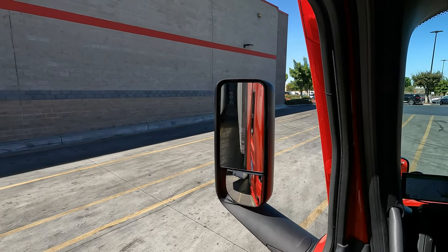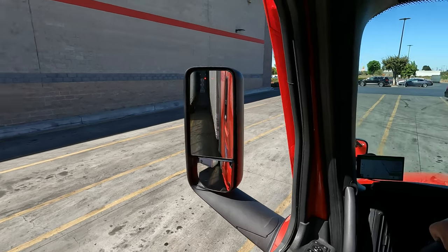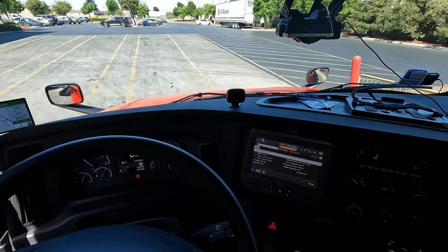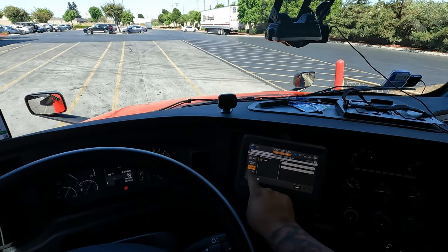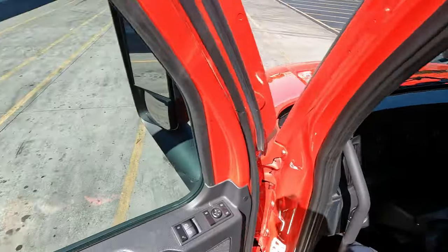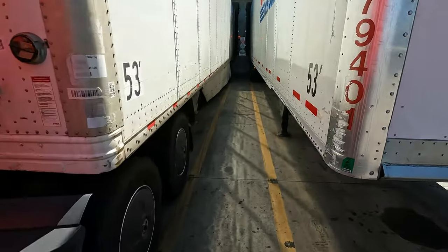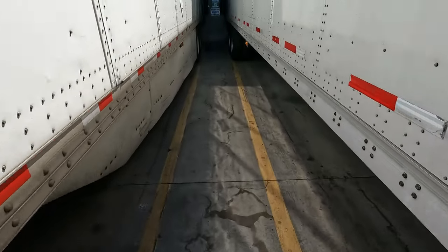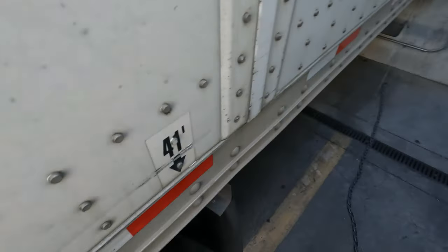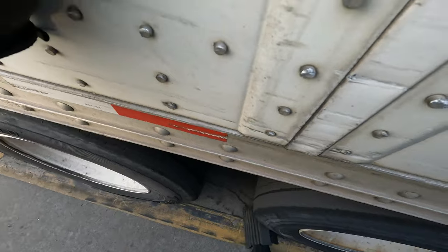Gently. Ow. All right. Put myself back on duty. About to get unloaded. Turn this truck off. I gotta go chalk my wheel. Oh, that chalk has seen better days. All right.